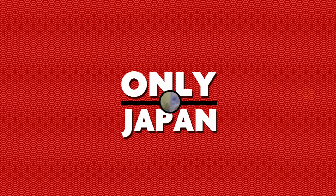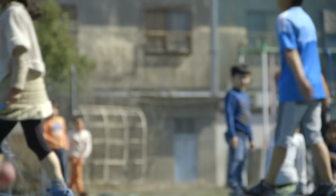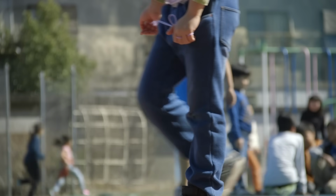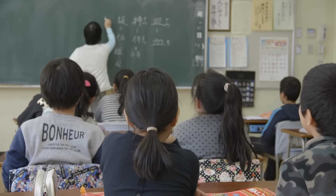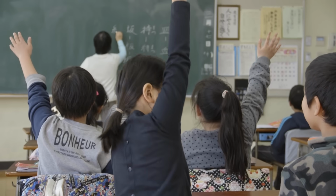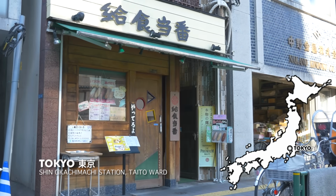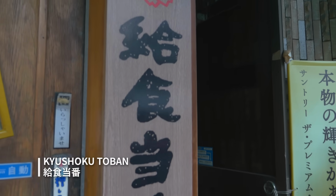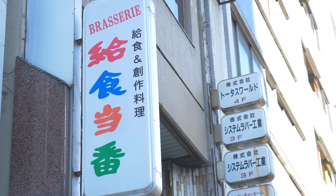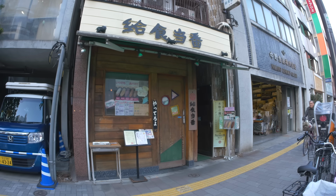Only in Japan. Japanese schools have a reputation for serving up some of the world's best lunches. Japan has a very low child obesity rate, which made me wonder what kids are actually eating here. Non-students can't eat at a Japanese elementary school, so I found the next best thing. This is KYUSHOKU Toban, which literally means school lunch duty. It's a restaurant which serves authentic Japanese school lunches and a great place to try out a lot of things.